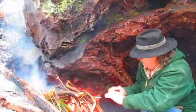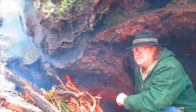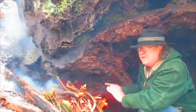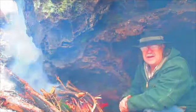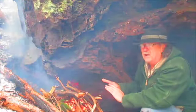So now I've solved the problem of fire. Now I'm going to see if I can find us some food to eat. Got my shelter, got my fire going. See if we can find us some kind of food. And the only thing that I know around here right now, guys, is going to be pine bark.